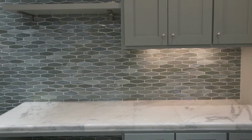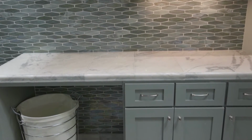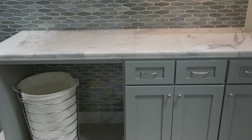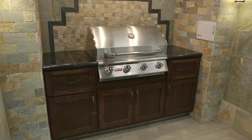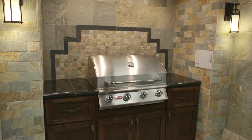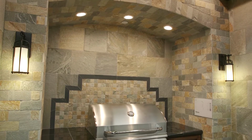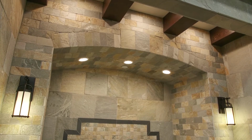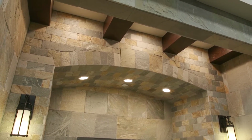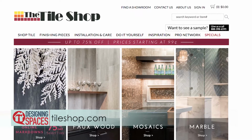Adding a decorative backsplash and a floor to a laundry room not only adds beauty, it's practical. The best way to protect your investment is to install tile anywhere you run the risk of leaking water. Outdoor areas are always popular to resurface because they extend your living square footage as well as make them more enjoyable. Our customers love to use glass mosaics in their swimming pools, use stacked stones in outdoor kitchens, and travertine in their outdoor showers.